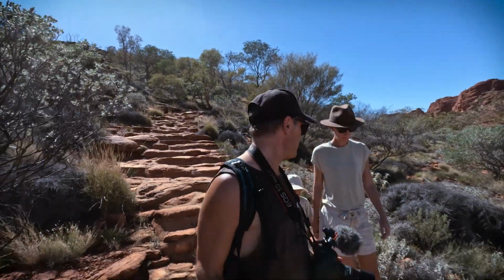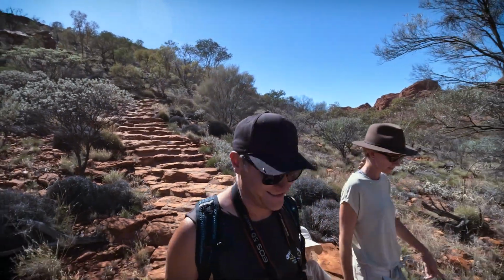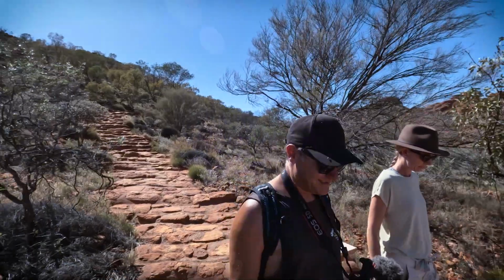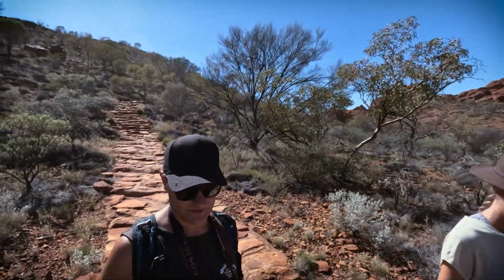Well, 3 hours on with a total of zero meltdowns. We have finished. We haven't finished yet. Don't talk to me. I'm going to jinx it. We're at 200 meters left before we get to the car park. But this is the crazy part. We've finished Kings Canyon Walk. It is probably one of the most beautiful walks we've ever done.